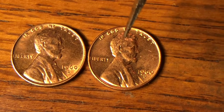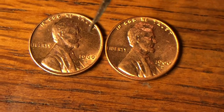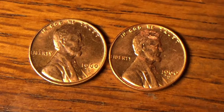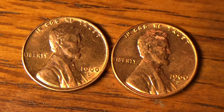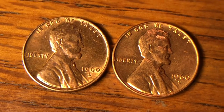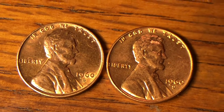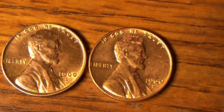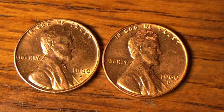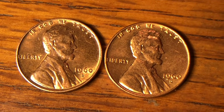Now, of the 1960 year, small date really is only valuable when it's the Philadelphia mint with no mint mark. 1960 D is kind of considered a common coin. It's going to fetch about 20 to 40 cents in that condition. Still better than the penny or 2 cents of copper it's worth, but definitely not the most valuable of the 1960 small date varieties. At the end of the day, it's still a good find. It's my first 1960 D small date, and I will take it.